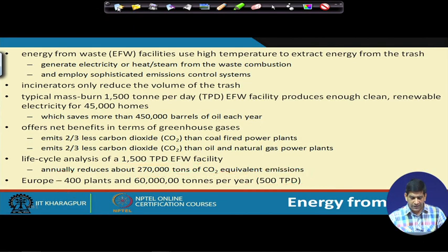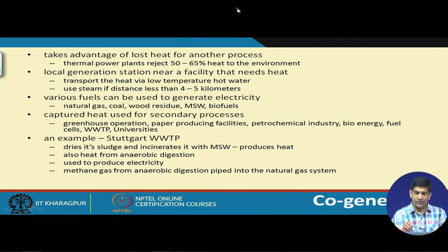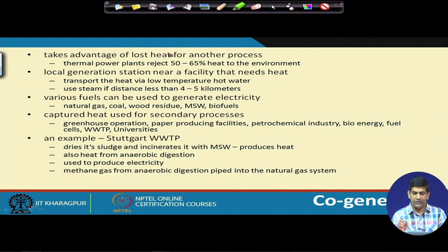But in India, if we can keep our feed correct, we can make this waste to energy system work in the Indian context. There is some lost heat, nearly 50 to 60% of the heat is lost. So it can take advantage of lost heat for another process, such as a local generation station near a facility that needs heat.